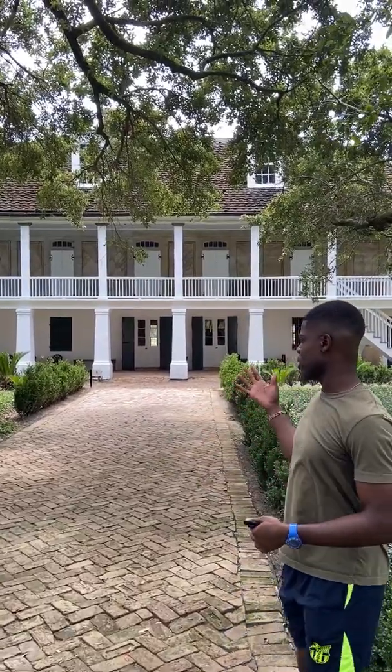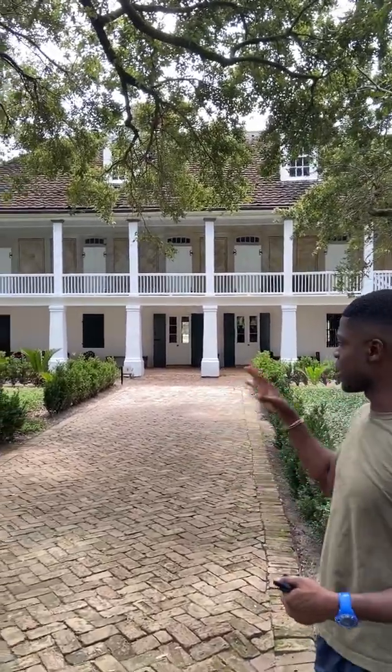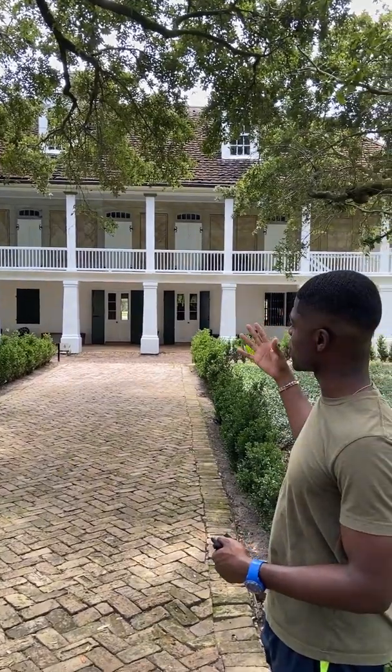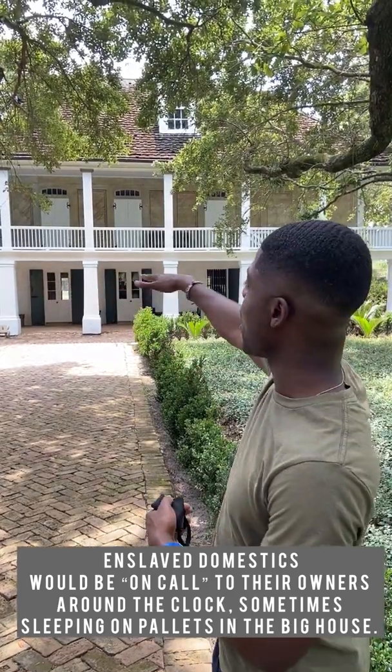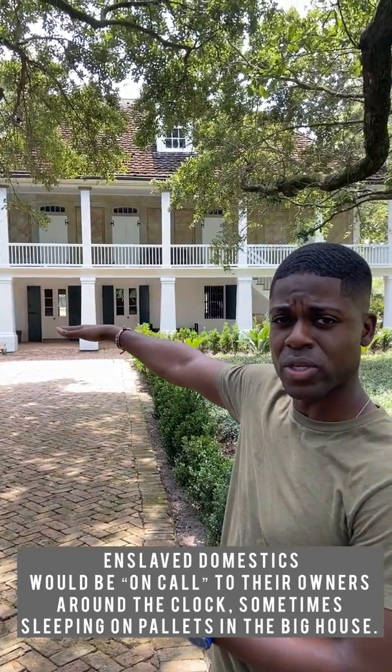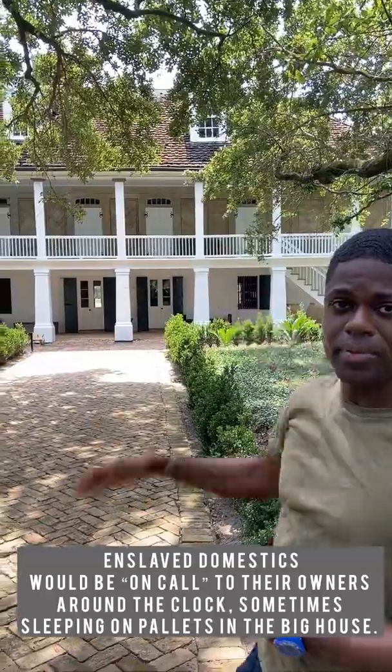Most people think of big columns, all white, a lush front lawn. But this Creole architecture was French-based, and it really laid the foundation for a house that didn't have a basement. So the first floor, which you're seeing, is mostly a storage area. And most families, now they did have rooms on the lower floor, but most families lived on the top.